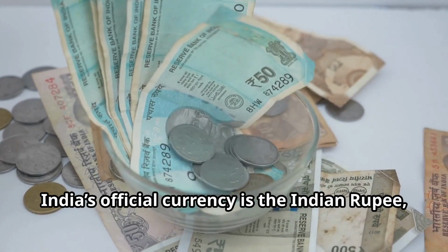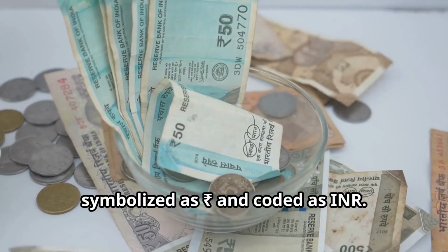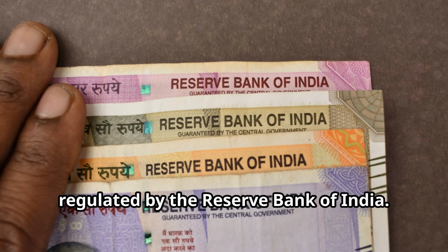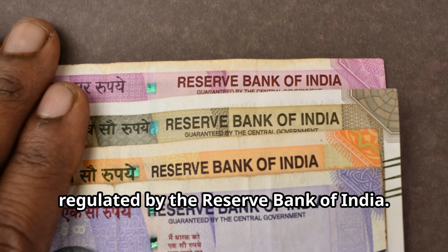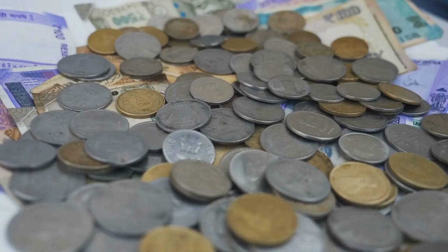India's official currency is the Indian rupee, symbolized as Rs and coded as INR. Rupee notes and coins are issued and regulated by the Reserve Bank of India. Now let's look at what you'll actually be using during your visit.